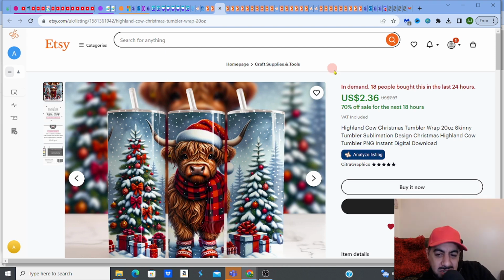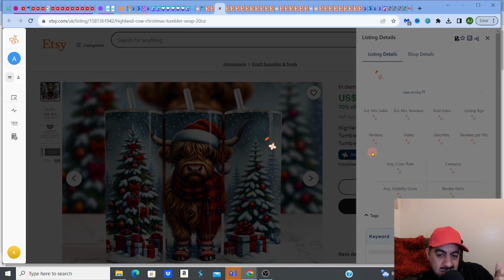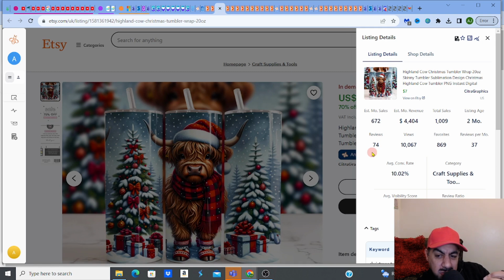Guys, how much is it making? This is the combination now. This is where we come to the art. This is artistic, man. You got Highland Cow with the snowy background. This is making 4,000. Actually, not as much as the gingerbread.